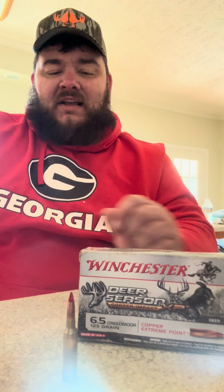But the 6.5 Creedmoor here, light recoil, comes out of the muzzle with the 125 grain bullet through the Winchester shells at 2,850 feet per second. I mean, that's moving pretty good for a little old bullet like a 6.5 Creedmoor shell. If you haven't yet, I would highly recommend checking it out. I believe you can get them all the way up into 155 grains. I know a lot of people like to hunt with that little heavier bullet, but I've always stuck with the 125 grain. It hasn't failed me but that one time.